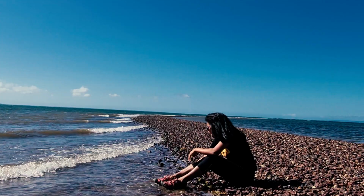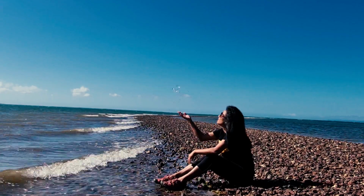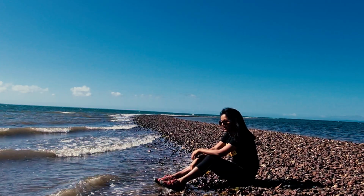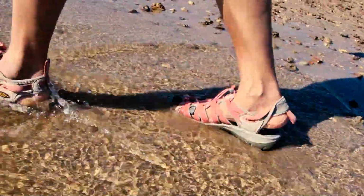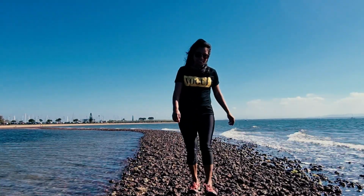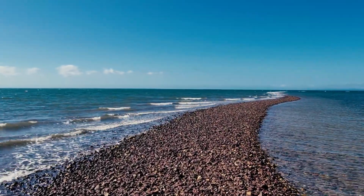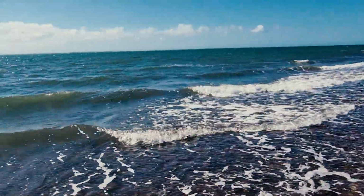Look at this amazing sandbank, it's so beautiful. It is around 500 meters long. Now I am going to show you more than a 180-degree view.